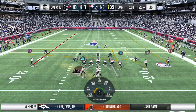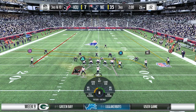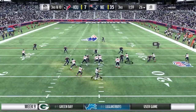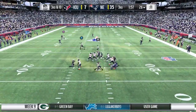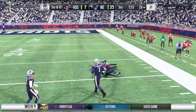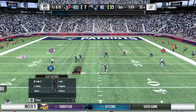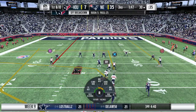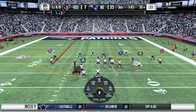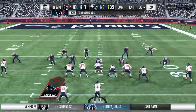Come back. Richmond. Watson now, operating from the gun. He's going to float this one deep right. And that's caught inside the 35. Watson to Hopkins for a huge hookup. 44 yards. And at this stage, down in the second half, looks like they just wanted to find a way to get it in the hands of their playmaker, and they did.